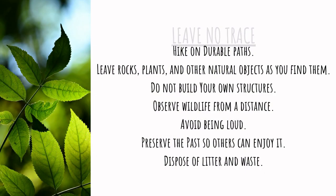Once your Scouts have completed their tally chart, they're all set to go on that scavenger hunt. It's also the perfect opportunity to review Leave No Trace. Just make sure your Scouts know how to respect nature before they head out.